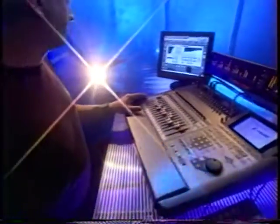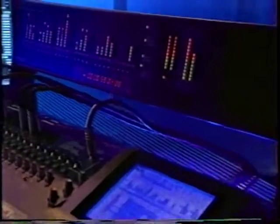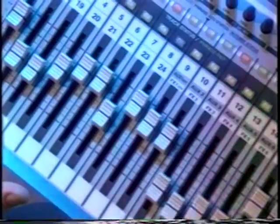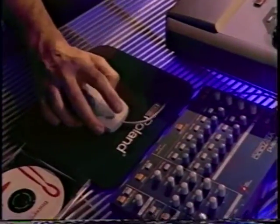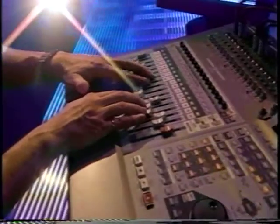The VS-2480 has set a new standard for digital production workstations. With 24-track playback, 64 channels of automated digital mixing, motorized faders, up to 8 stereo effects processors, WAV file importing and sequencing, mouse editing, and a VGA output. This studio offers truly unprecedented power.